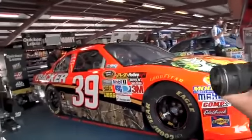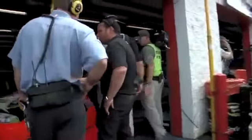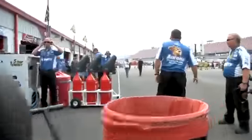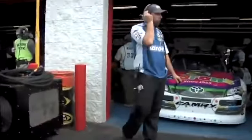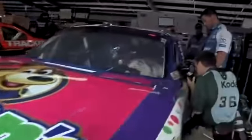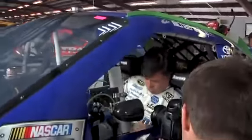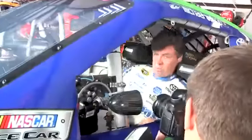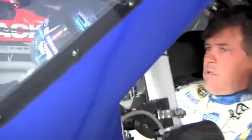Here's the number 39 car of Ryan Newman. Let's see if we can walk around here. You got to look at that new paint scheme for Ryan Newman. We'll all be able to see him. And check it out, folks. The Aaron's Dream Machine this week being driven by none other than Michael Waltrip himself, the car owner. Takes the seat. Michael strapping into that car right here.